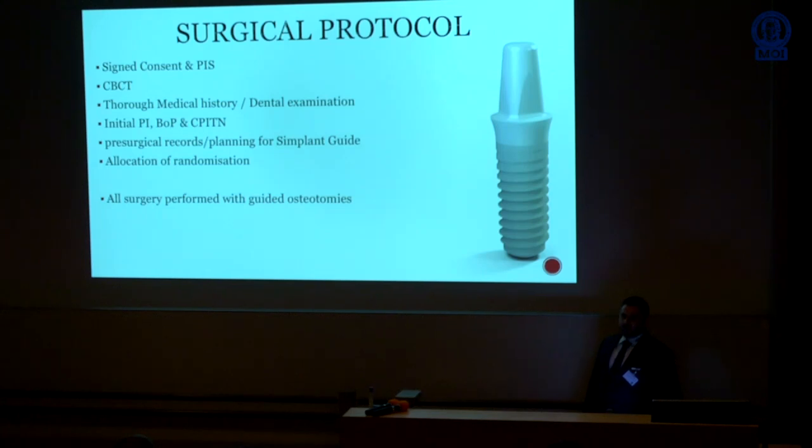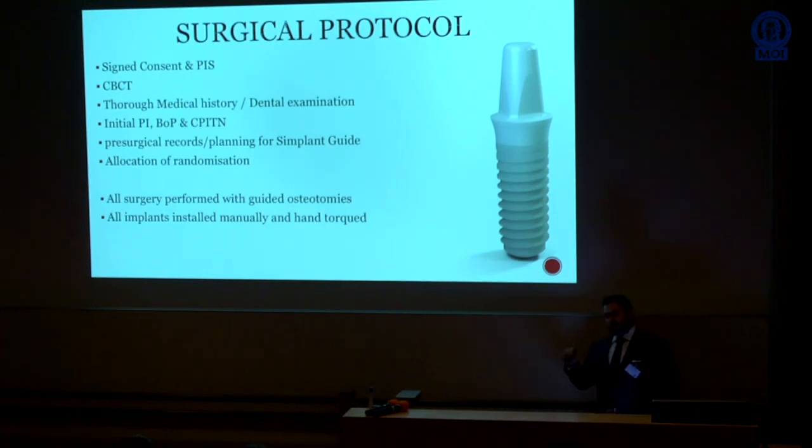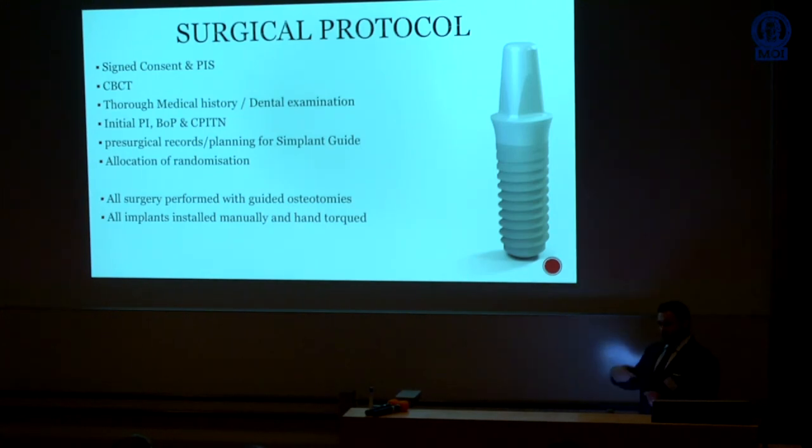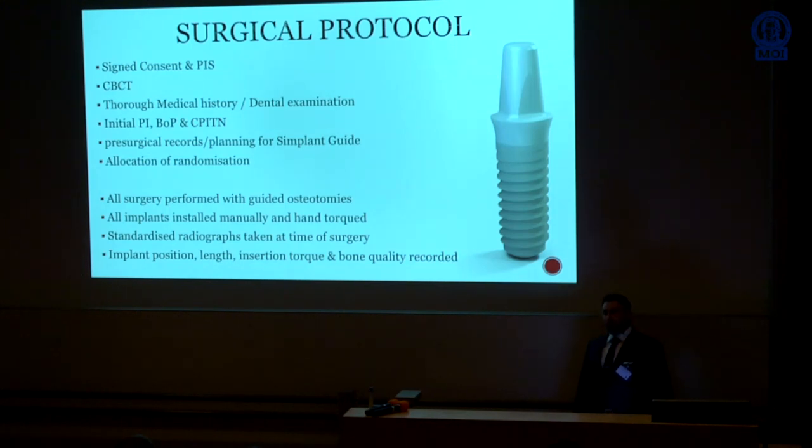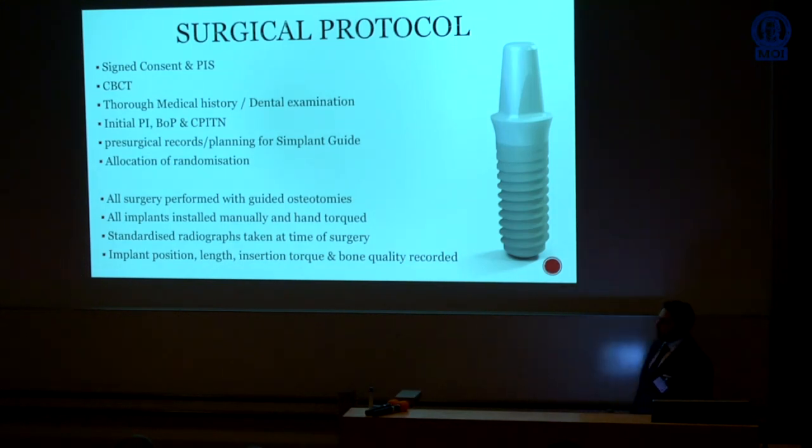All surgery was performed with guided osteotomies only. All implants were installed manually and hand-torqued, which means that I put them in by hand, not with the motor, and then torque them down by hand again. Standardized radiographs were taken at the time of surgery. And the implant position, length, insertion torque, and bone quality was all recorded at the time of surgery.